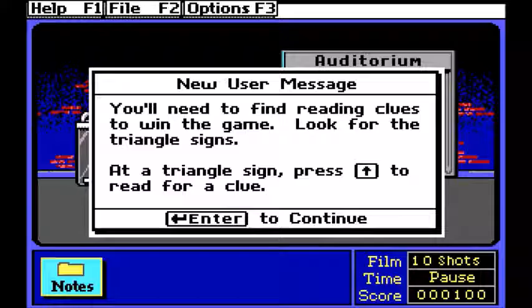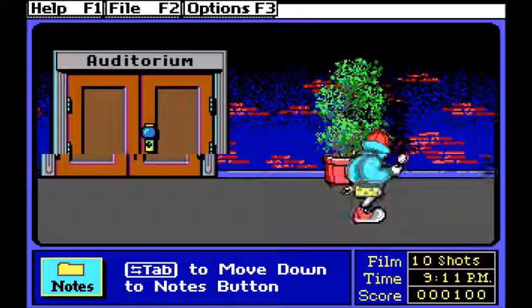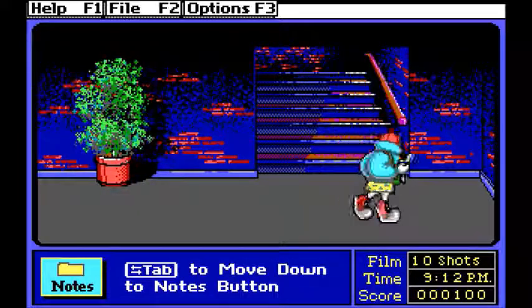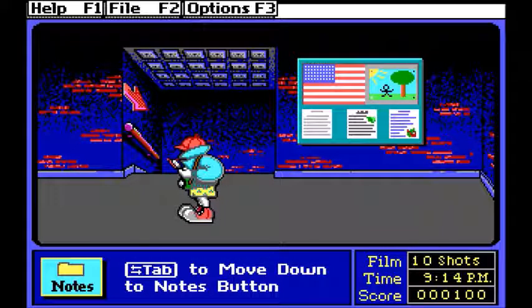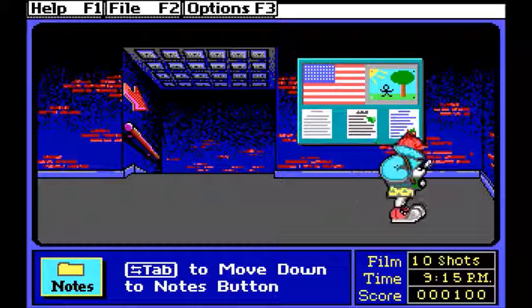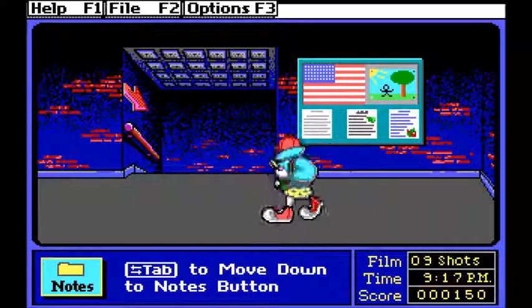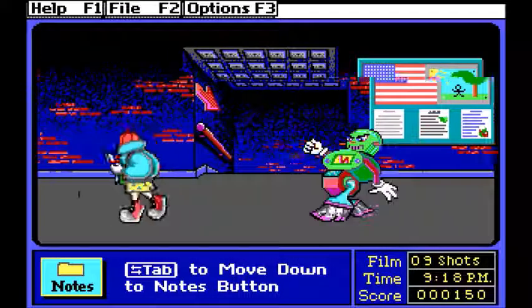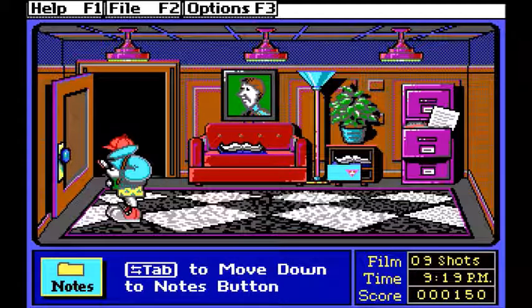Auditorium. You'll need to find reading clues to win the game. Look for the triangle signs. At a triangle sign, press up to read for a clue. There's some stairs. Can I go up them? Sure can. What's this all about? Nothing. Can't read it. Whoa! Get. Oh. I'll hide from him in the principal's office.